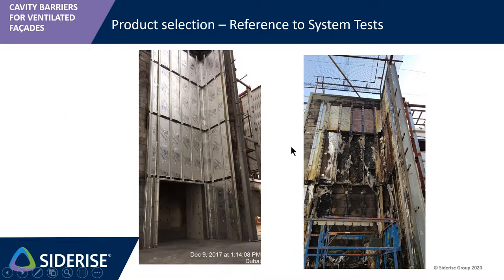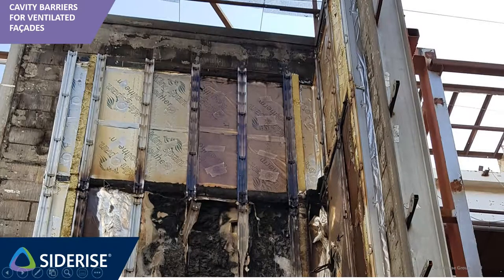This is a test before and after the fire test. This is an image where you can see the difference between the two sides of the cavity barrier. Once the cladding was removed, you have the insulation below the cavity barrier and above the cavity barrier, which shows how the cavity barrier has performed and how it keeps the insulation and the system in place, including the runners and fixtures.